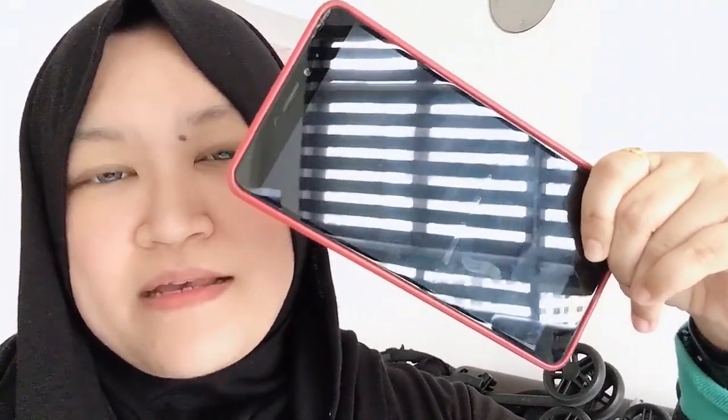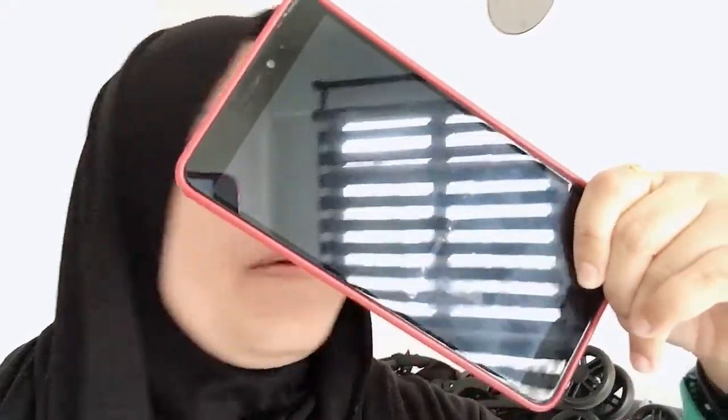Number four is Fauzi's phone. His is the Momax 2, is it? Momax 2. He's a fanboy. He doesn't admit that he is a fanboy of Xiaomi, but he is Xiaomi's fanboy.